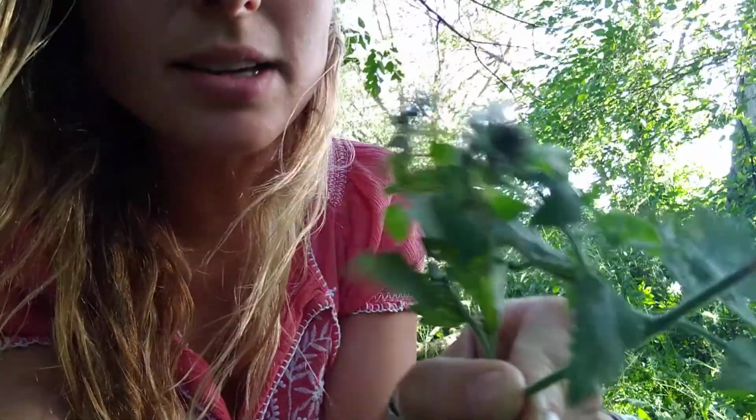Catnip is such an amazing herb. Let's grab one of these blossoms. Such an amazing herb for calming the nervous system. You may know it as really getting cats excited, but it does the opposite to humans. And even just being near it, rubbing the plant in between the fingers to release the essential oils in the plant. Oh my gosh, it smells so good, you guys.